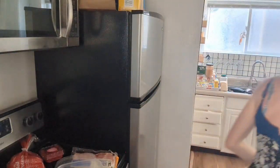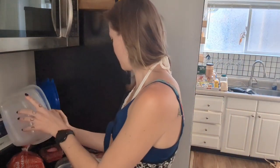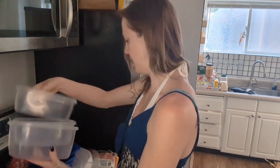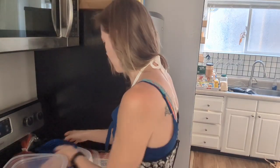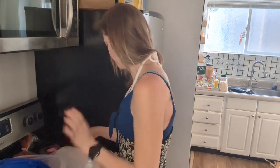So, okay. Let's see, what do we need? We need one of these, because we're going to put the fruit in them. Okay, but now I have made a mess. Is that a lid? That is a lid.